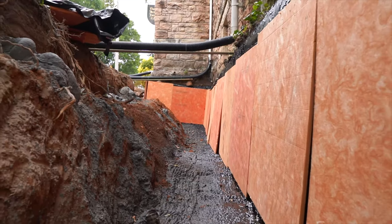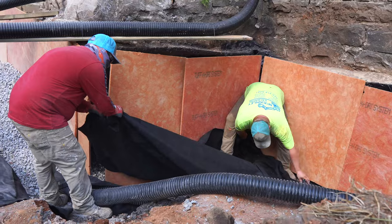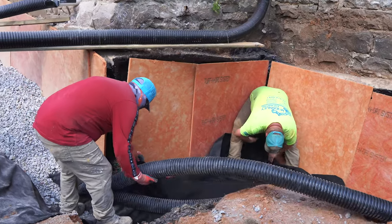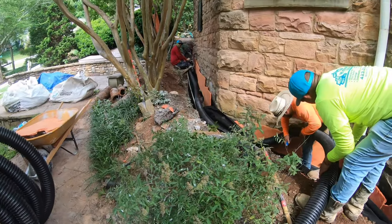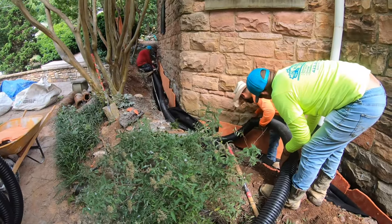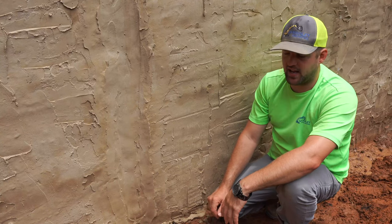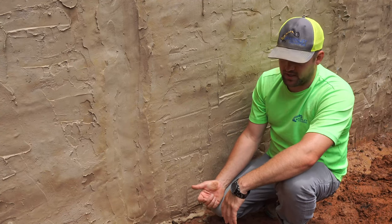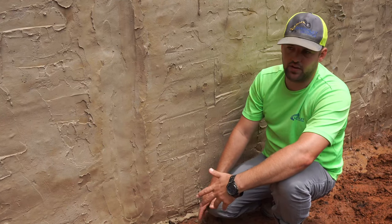That's going to allow for water to sit here and follow the drainage board down. Two 4-inch perforated French drain pipes at the bottom, in case one's ever damaged. Two 4-inch will flow better than one 6-inch, and the current value is cheaper for the two 4-inch than to have one 6-inch. So we get a little cheaper product, we get two pipes versus one, and we get a little bit of flow rating, not that we'll ever need it.